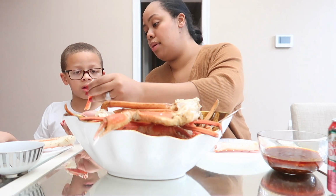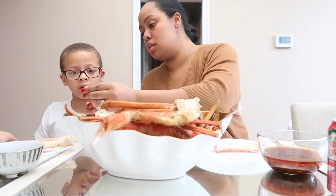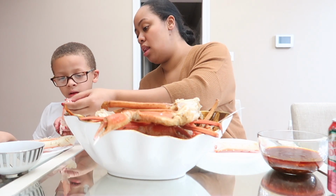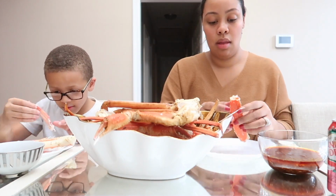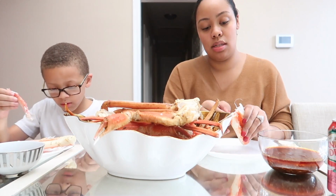I mean, you could do it anyway, but I'm just telling you how you can eat it so you won't lose meat in the process. And then you pull the meat out. Try to get this white stuff off because it's fat and it don't taste good. You don't have to get it all, but just if it's in chunks.